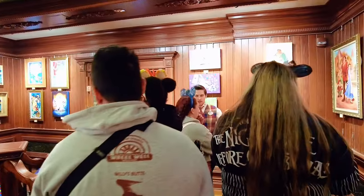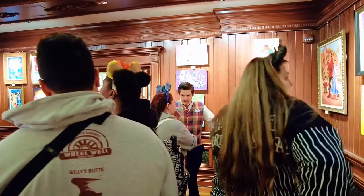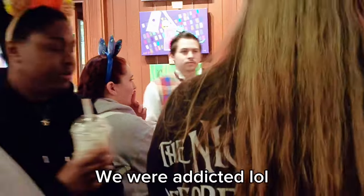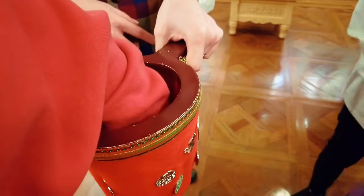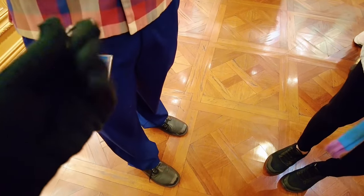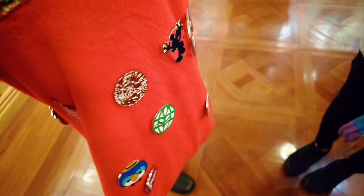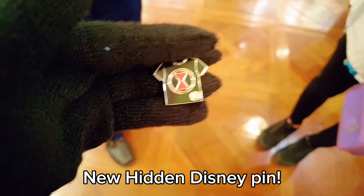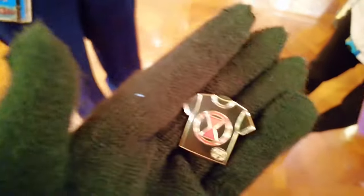And we're in line again for the pin trivia. Is she from the Rescuers? I can barely feel anything through these gloves. That's why I took mine off. Oh, what's that? It's one of the new ones. It is? Are you sure? It's a new one. Yeah. Oh, yay! My first.